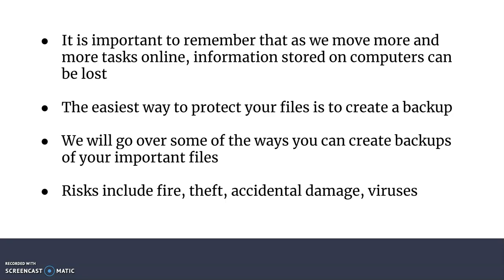And then just thinking about the various risks that come. So there could be a fire, your device could be damaged, fire or other weather-related event, theft, your device or computer could be stolen, it could have accidental damage, maybe like the weather event, a flood happens, it gets water damage and it no longer turns on. The computer could totally die and then everything wouldn't be accessible on the hard drive. And then viruses can get in and you don't have access to your files. So those are just a few.